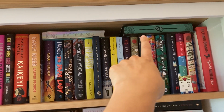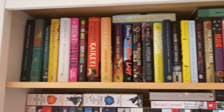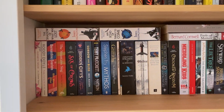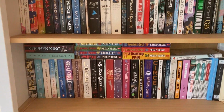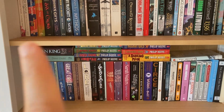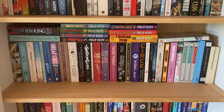I don't particularly love Stone Blind. I might give that away at some point. We'll see. And then these are all TBR. And I don't know if I'm going to keep it like this because it's upsetting to me that some books by certain authors are not with the rest of the books by that author. So I'll show you what I mean by that.